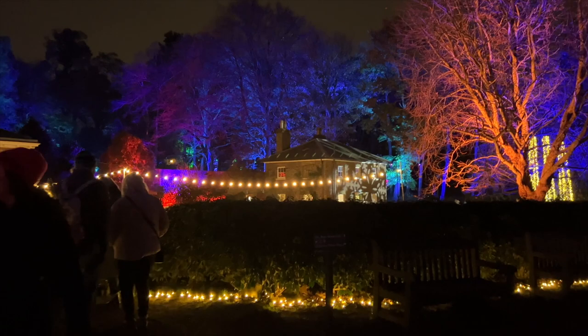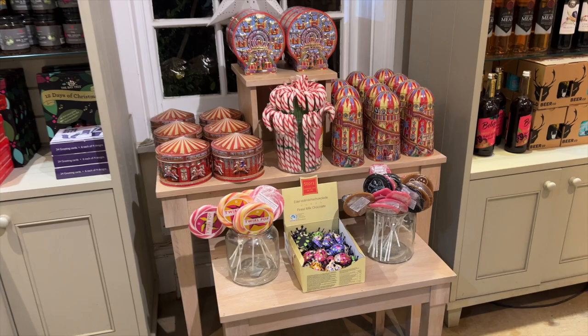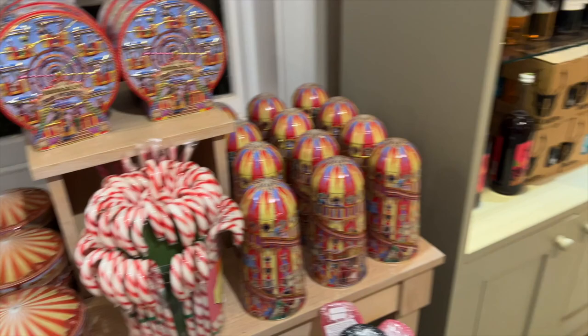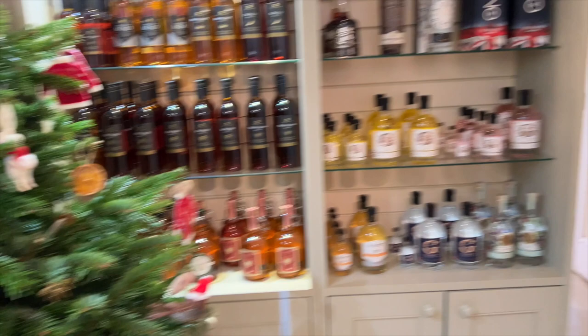They have a Christmas market inside. Let's see what's in there. I think I'm done with the Christmas lighting. And here is the Christmas shop. Oh, this is so cute. What is that? Is that some sort of Christmas cookies or biscuits or something? And then wine, Christmas tree. Oh, look at this, this is so cute. What's inside?